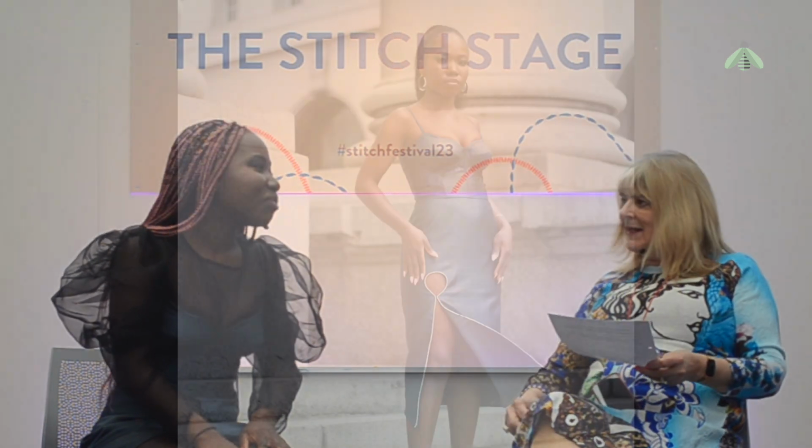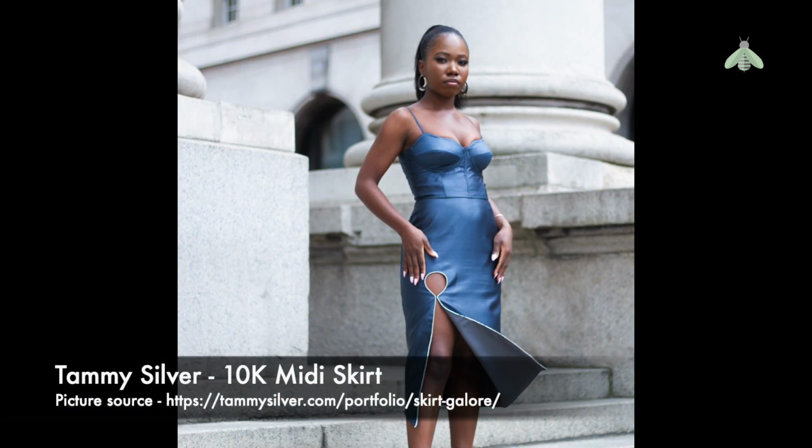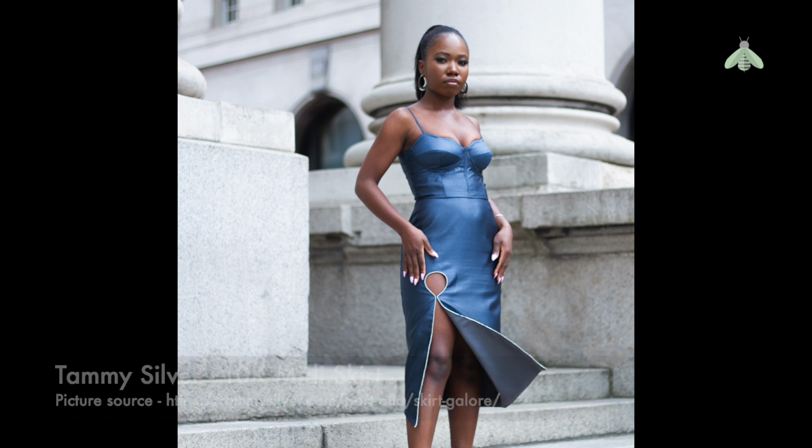I really love your designs, and I like the 10K midi skirt with the little keyhole. Yeah. I don't know if any of you have seen it. Do go online and have a look at it. It's a really sexy little number. It has a little keyhole feature. Yeah. Just makes it different.